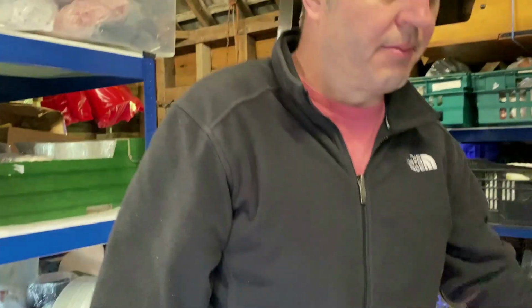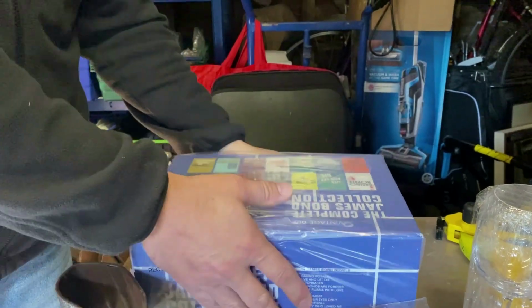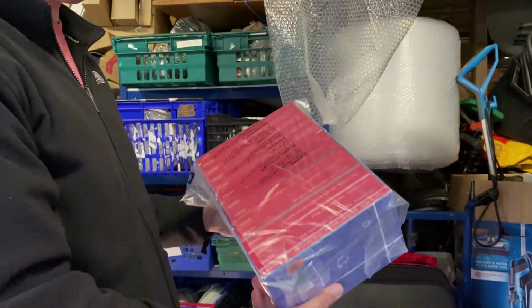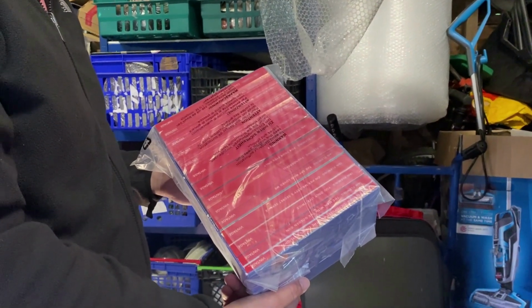Yeah, you've got like a bundle of stuff, including the 3 lampshades that we sold recently, some other stuff I can't even remember, and you paid £3 for all of it. So yeah, and then we've got these vintage 007 complete James Bond collection 14 books in slipcase. That cost £10 from a charity shop, sold for £48.74 plus heavy post.